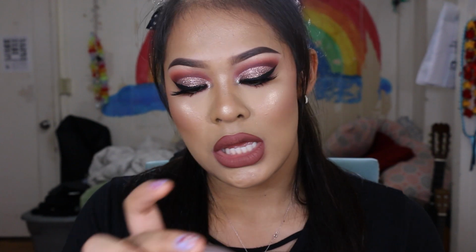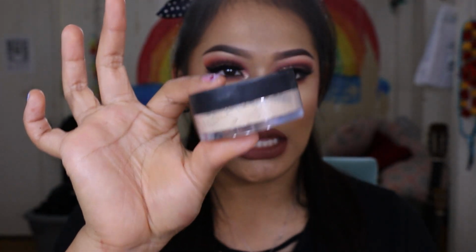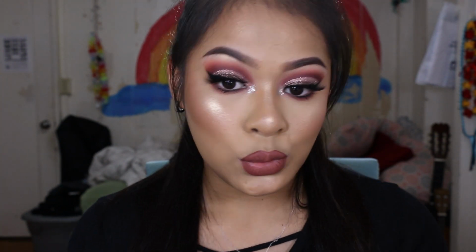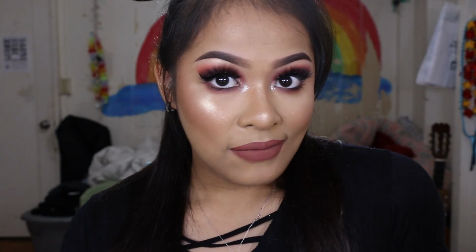And also the new one I tried today is the NARS Soft Velvet Loose Powder in the shade Beach. A really tiny hint of yellow. And we'll see how this one will lock on my face, but I'm pretty sure it won't give any flashback, because when you do prom makeup, you're going to take a lot of photos, so you don't want any flashback because you don't want to look like a ghost in your picture, right?